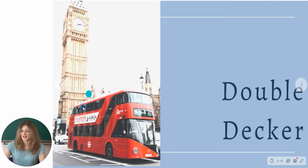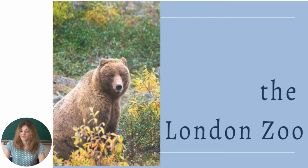Double-decker. Well, probably you have said a bus. Yes, it's a bus, but a bus that you can see in London, and it is called double-decker. Try to remember, double-decker. Good. The London Zoo. You can see a lot of animals in the London Zoo.